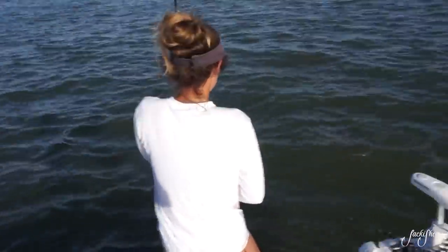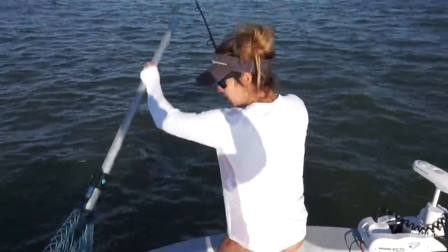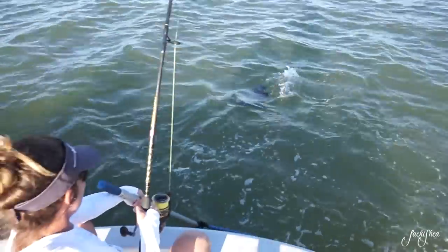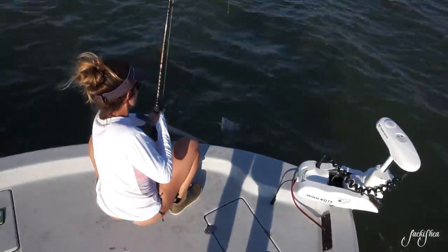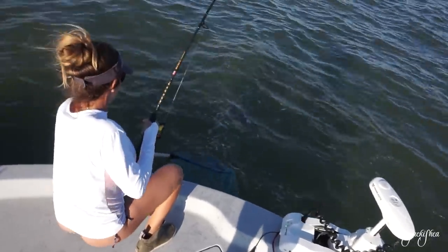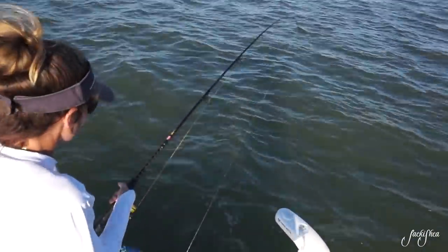Nice one. Yeah, I got it. Oh yeah, you got him. There you go. Oh, bend it around the boat. Bend it on the boat. Remember, they're heavy. Just smash it against the side of the boat, the pipe. There you go. Pull back. You got him.